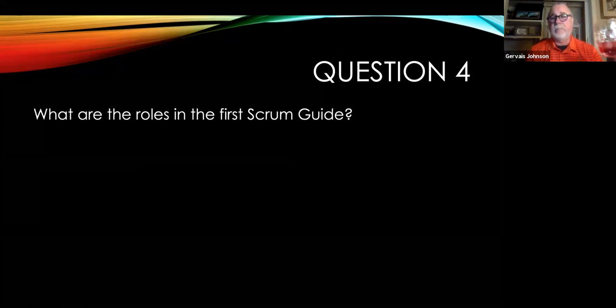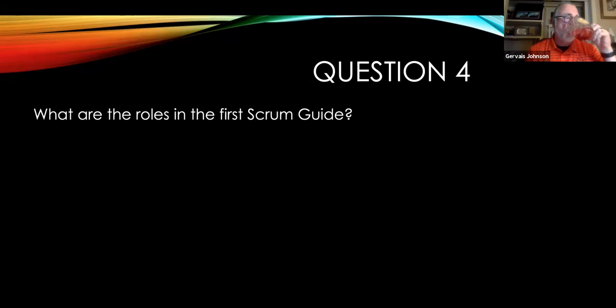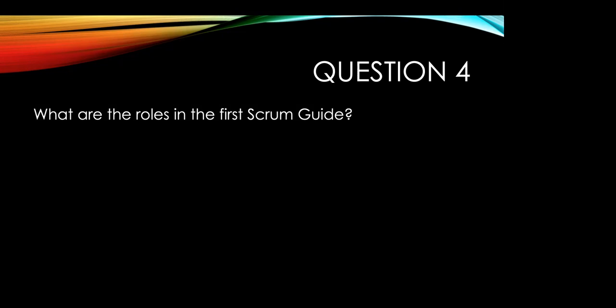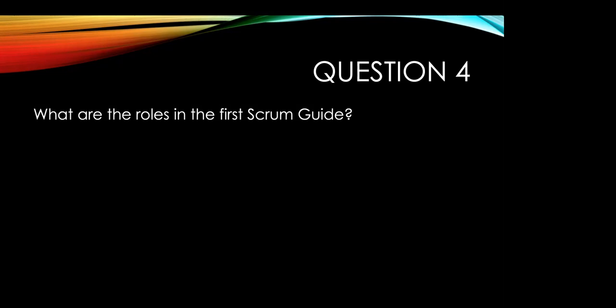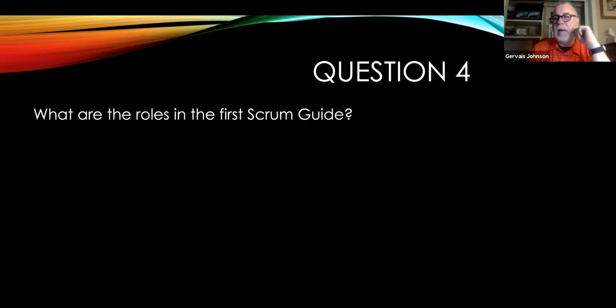The first Scrum Guide is pretty lengthy. How long was the first Scrum Guide compared to the current one? I think it was like 28 pages or something like that. The current one's like 13 or something. Ooh, they've refactored. Yeah. The current Scrum Guide is the shortest of all of them.